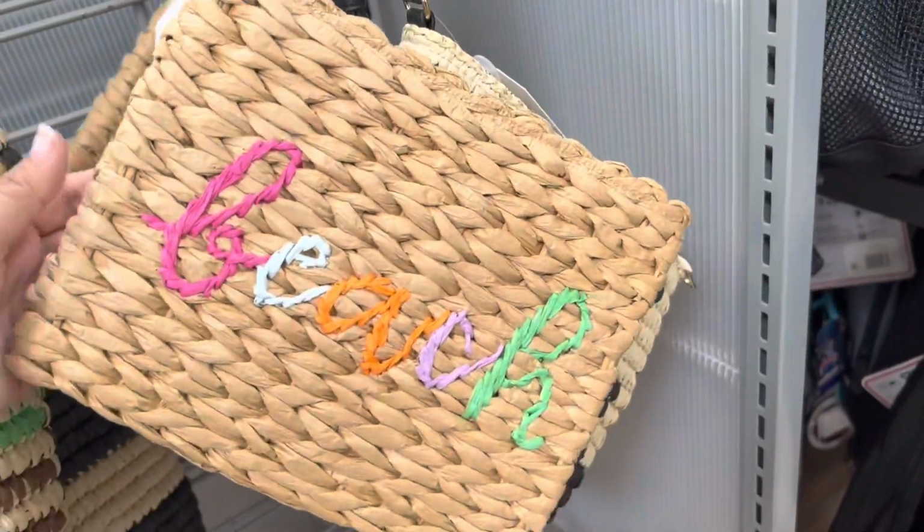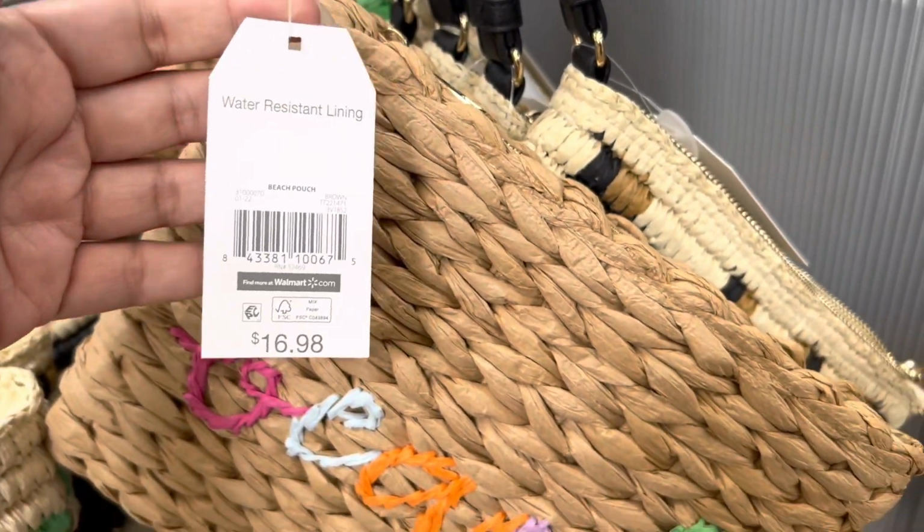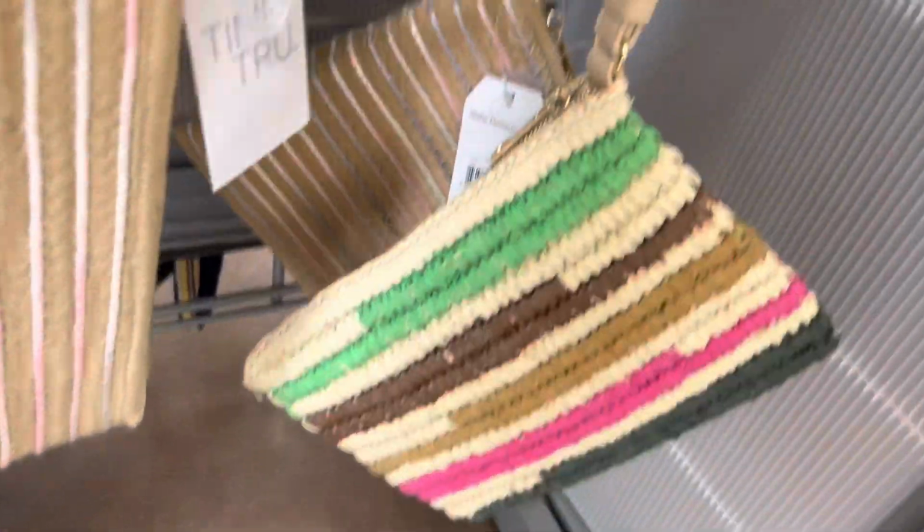I also found these totes here with the little wristlet, perfect for a beach day. I did not pick them up. I might, because I am thinking about going to the beach pretty soon. But they were kind of pricey, but they are cute. So I'm torn right now.